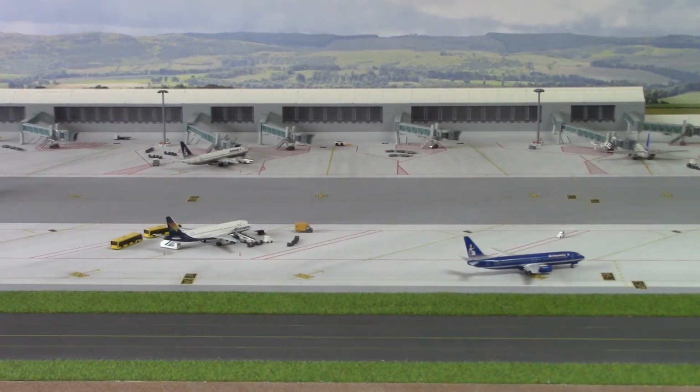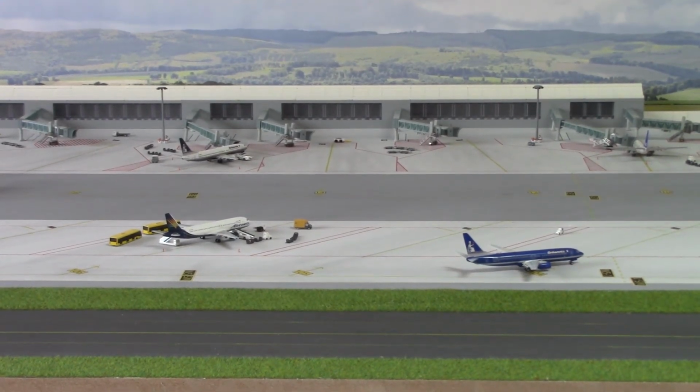Hello YouTube, this is Thompson Airways 737 bringing you another airport update for the Spanish Mediterranean airport in 1/400 scale. As always, I'm just going to get through the update, reading out destinations and where aircraft are flown from and to, etc.